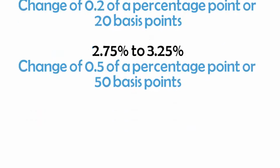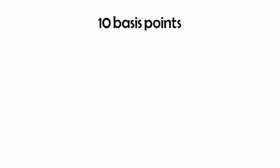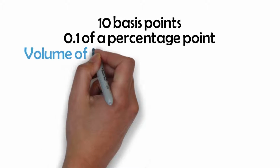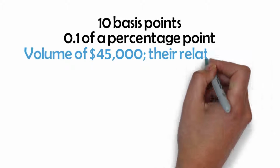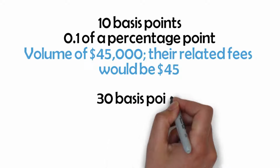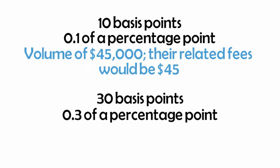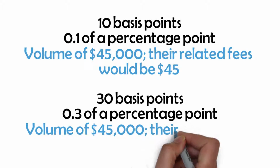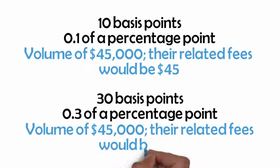If a merchant is charged 10 basis points, or 0.1 of a percentage point, on a total credit card volume of $45,000, their related fee would be $45. If a merchant is charged 30 basis points, or 0.3 of a percentage point, on a total credit card volume of $45,000, their related fees would be $135.